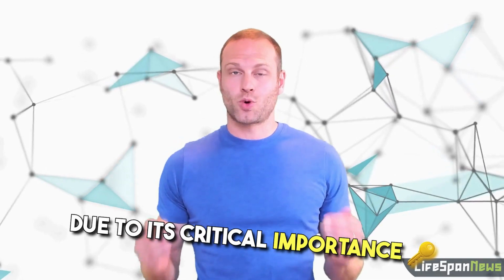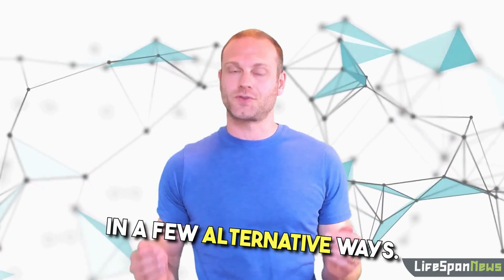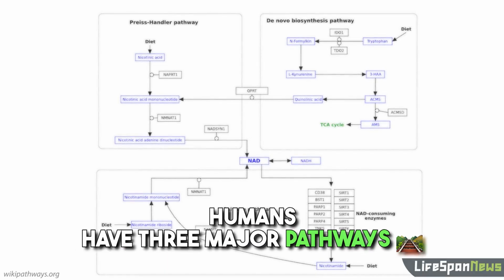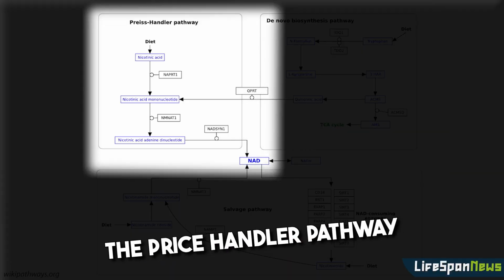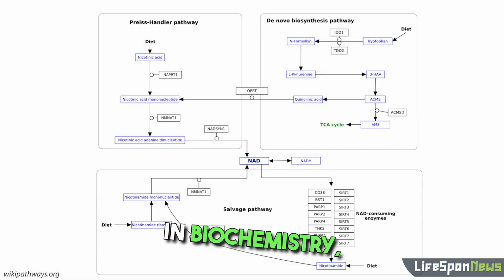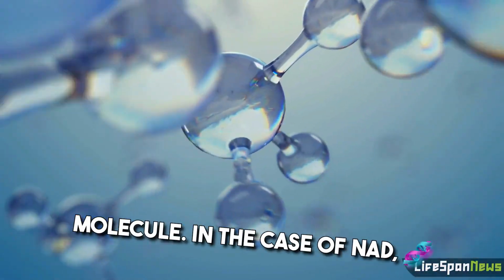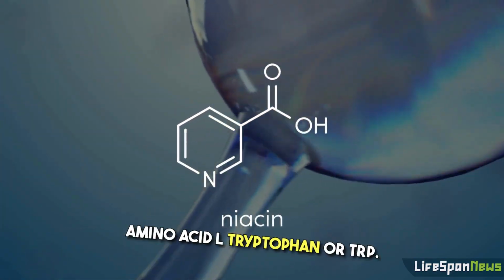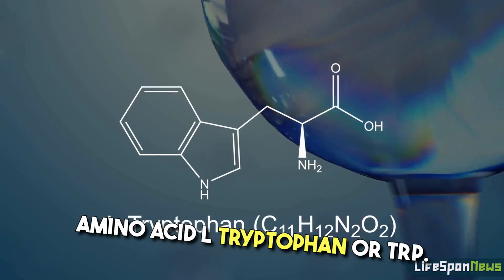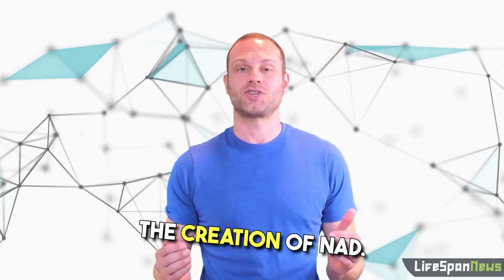Due to its critical importance in the body, most organisms can produce NAD+ in a few alternative ways. Humans have three major pathways to create NAD+: the de novo pathway, the Preiss-Handler pathway, and the salvage pathway. In biochemistry, de novo means that a molecule is created from scratch. In the case of NAD+, the niacin molecule is built from scratch using the essential amino acid L-tryptophan, or TRP. The de novo is the only non-vitamin B3 pathway for the creation of NAD+.